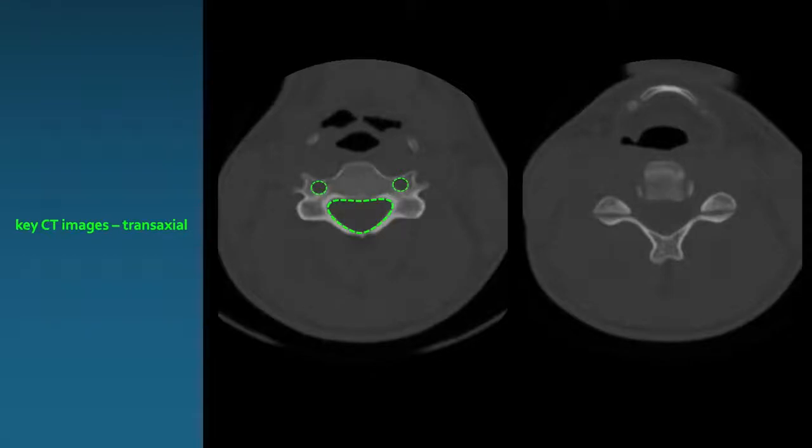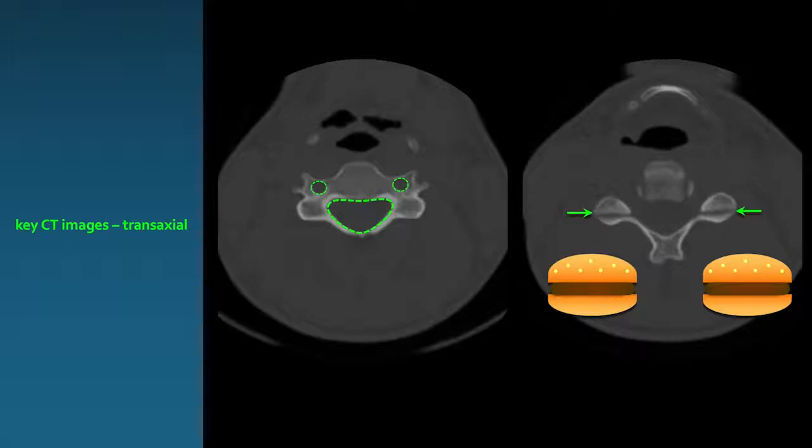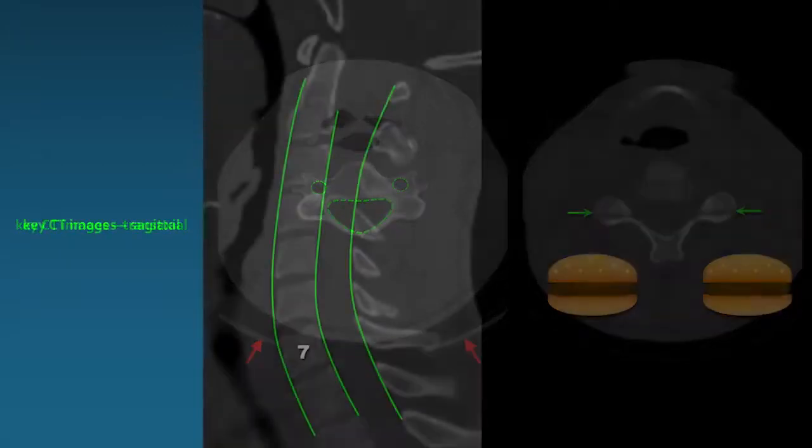Sometimes these foramina may be open as they move out laterally, but that's fine as long as the cortical bone around there is, again, intact and smooth. At the level of the joints, we want to see normal facet joints that look like a normal hamburger bun sign. And we're talking about a cheap hamburger with a small, thin patty in there. Okay. Also want to verify that the cervical collar is in place.